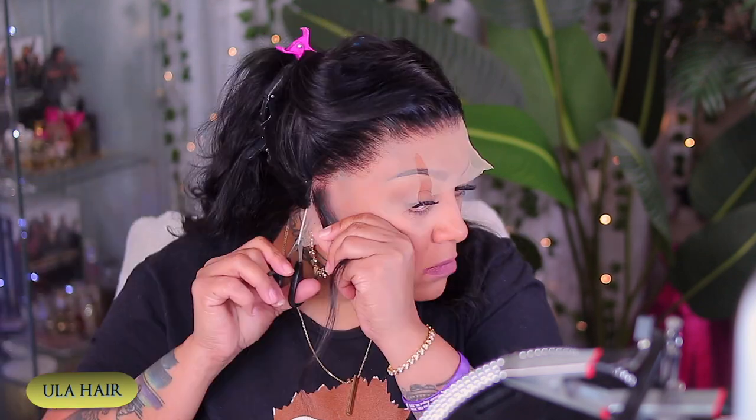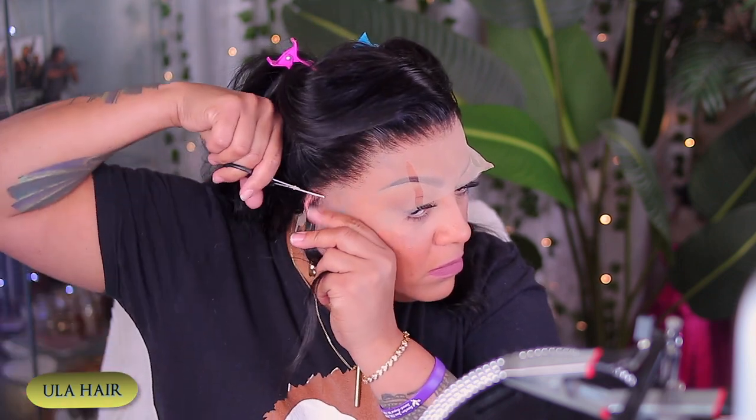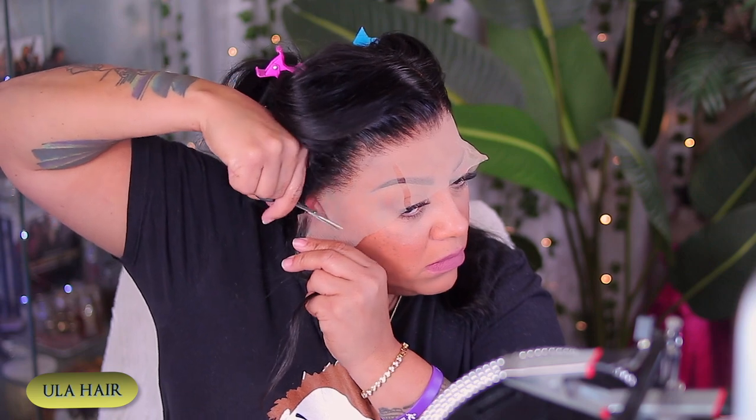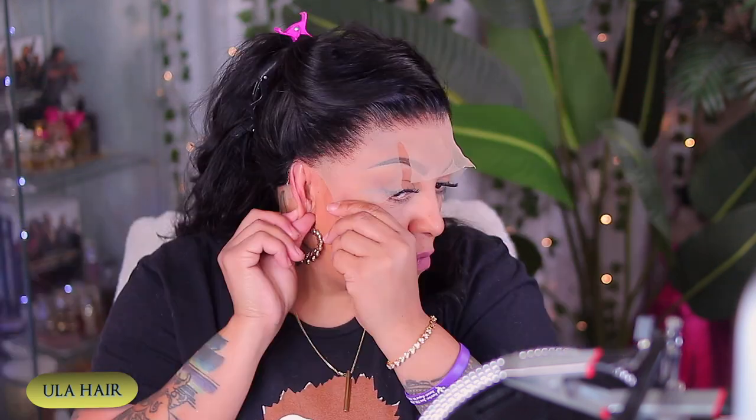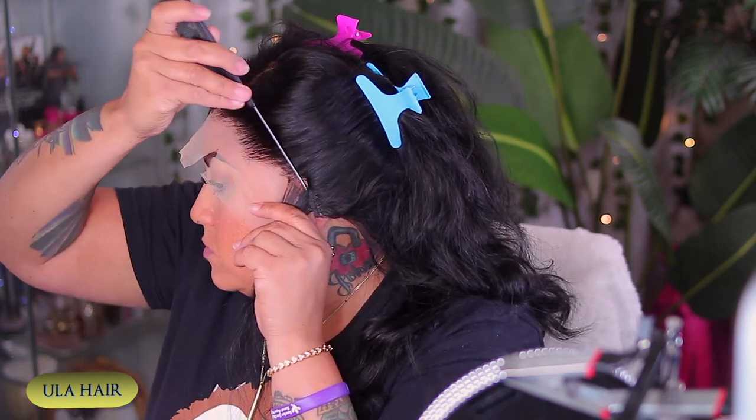Now, for one, as you see, the ear tabs, the hairline is all the way past my earlobes. So the first thing that we're gonna have to do is customize this unit and part over the ears and cut off that extra 2010, okay? There we go. Pull that ear through and we're gonna repeat that same thing on the opposite side, baby.